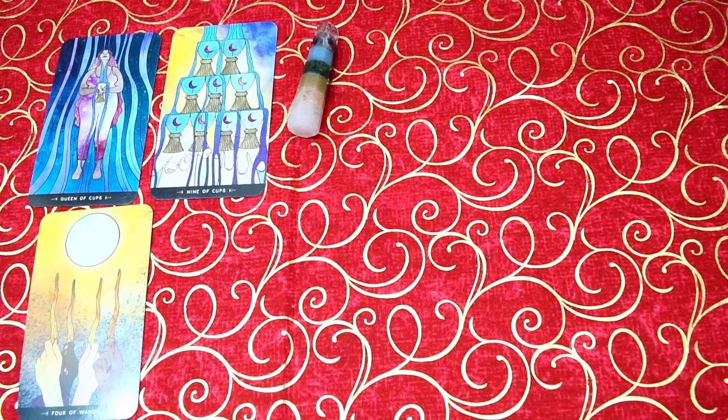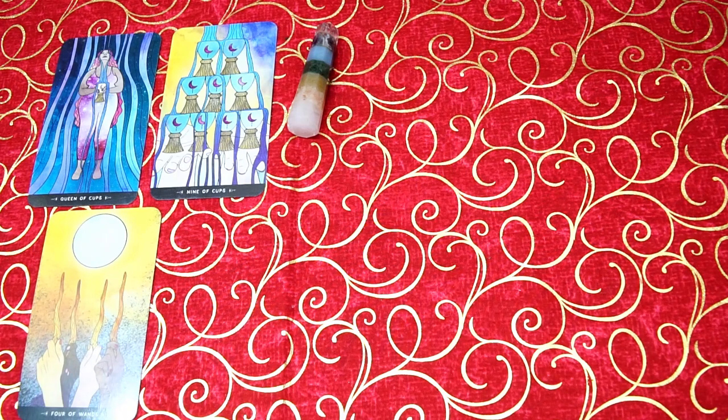The 4 of Wands here is telling me, okay, so one way that I want you to go about this blockage is to have a celebration. And this celebration, I want you to maybe have a dinner or a little party or a little get together with family or friends that you love.